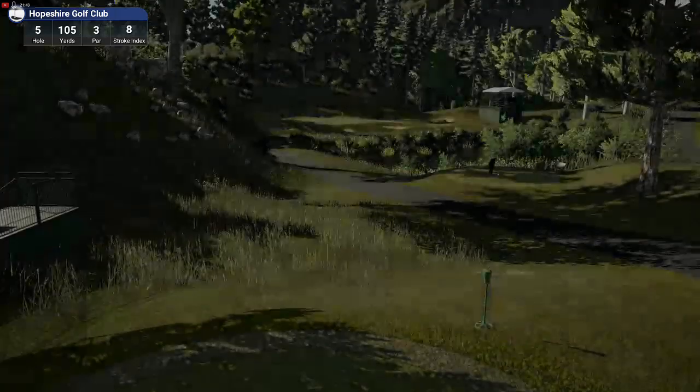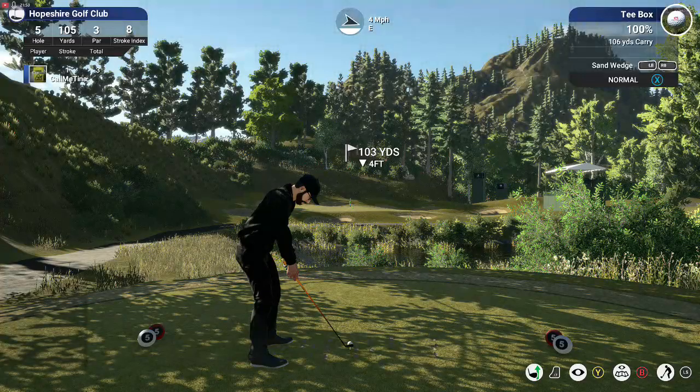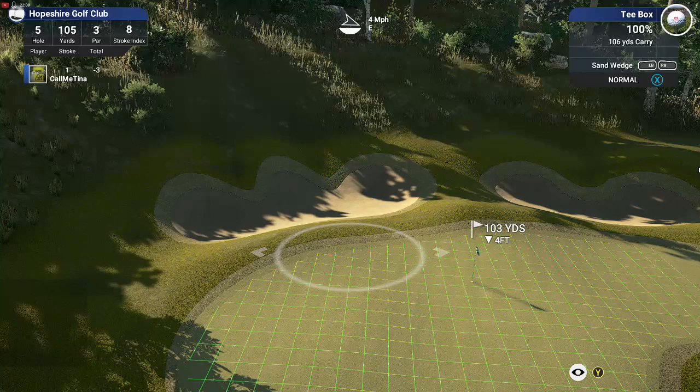Here's another par 3. Only 105 yards. I could probably throw the ball better. Look at all this crap that I can hit. Yippee! Do you like how the red tee is just 6 inches forward of the white tee? That's nice. Okay. 4 mile an hour left to right. 4 feet down. Let's do that. And it's rolling.